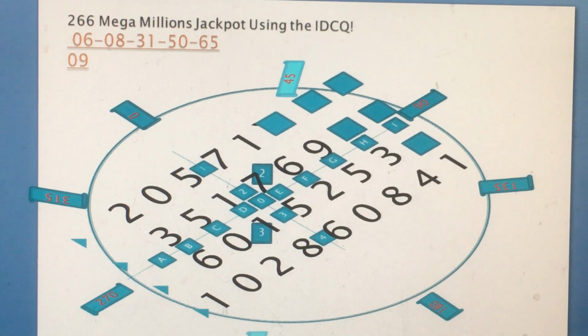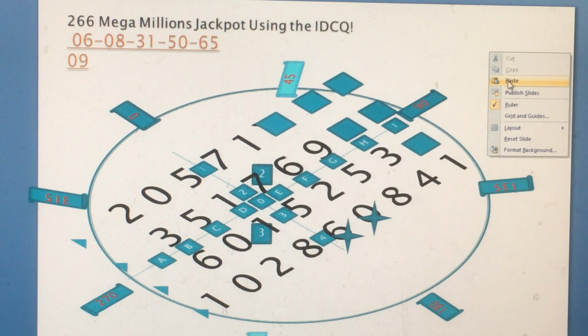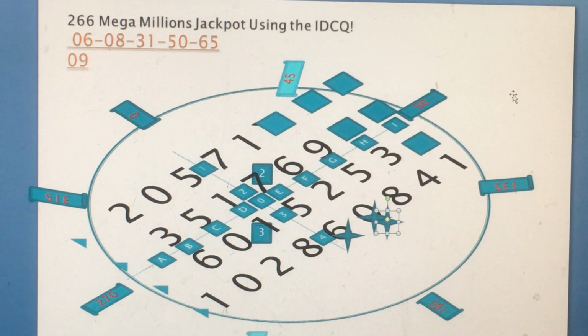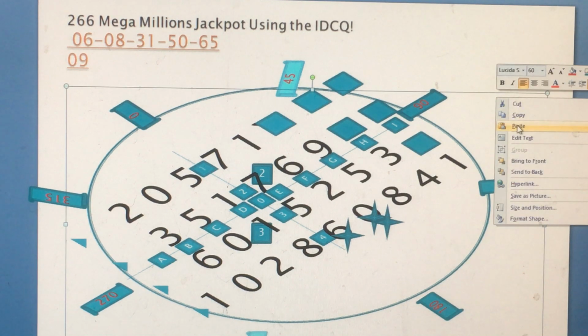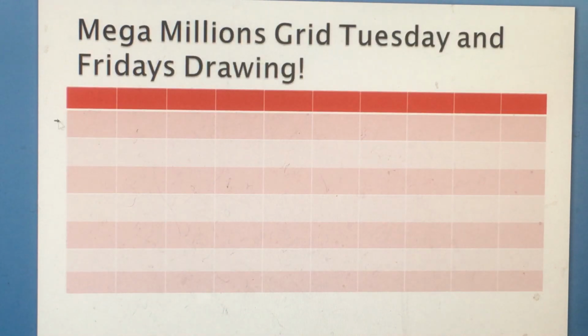Now, if you were to use this IDCQ system for tomorrow's draw, let's see what repeated corners you don't want to use. That might not have a chance. That 06 right over here, quadrant 4. 08 also quadrant 4. Now make F4 the hottest hot corner right now. The F4 is appearing 2 times, being used 2 times in this new IDCQ system for tomorrow's draw.